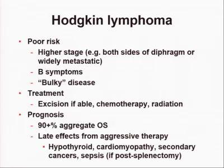The problem is that the therapy can sometimes be intense with a lot of long-term side effects. One of the things we're really focusing on right now in Hodgkin's is how do we cure this without so many side effects later in life? This probably has some of the biggest burden of late effects of anything we treat.